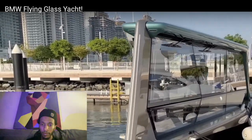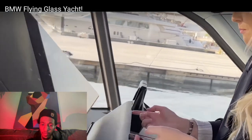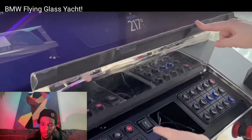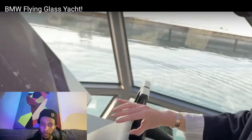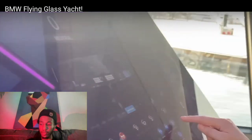If your big screen happens to fail, you actually have a physical backup here of all your necessary buttons. Because I know some of you will be like, screens are prone to fail. There you go, there are your backup buttons.